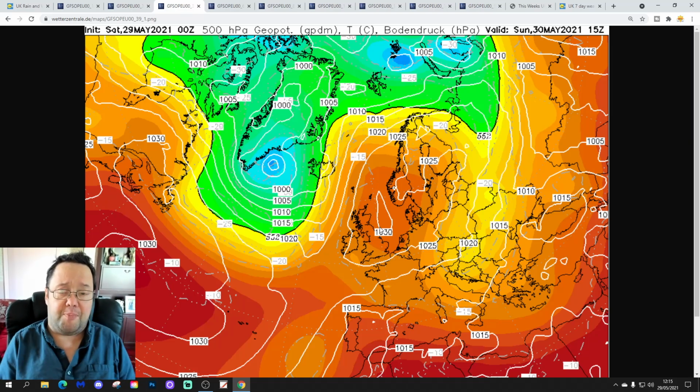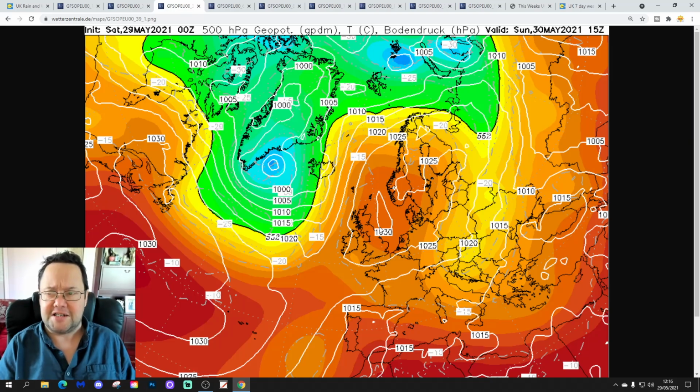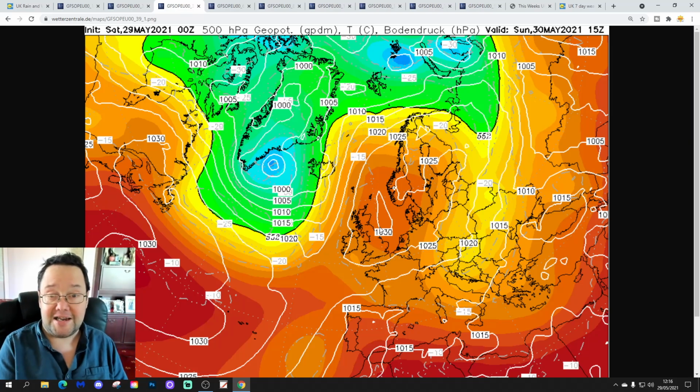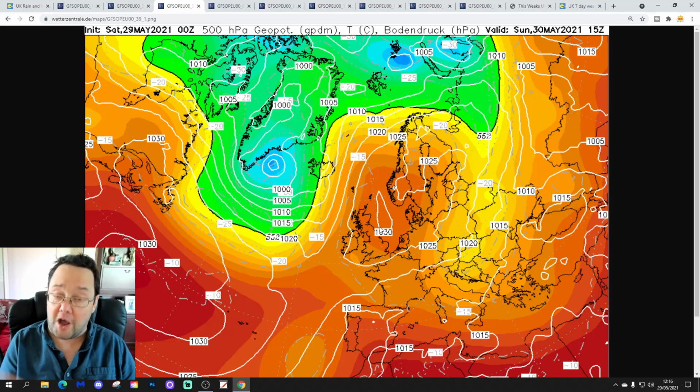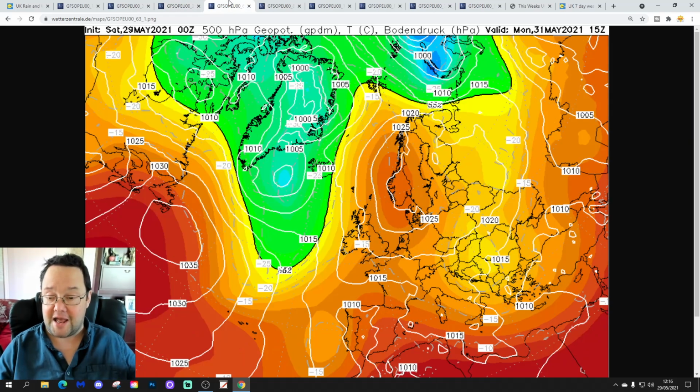Clouds will bubble up, and here and there they might get thick enough just to produce one or two light showers scattered about, but you'll be very, very unlucky to catch a shower tomorrow. I think the vast majority of the country will be dry, and again there's going to be lots of sunny spells. Temperatures will become warmer than today, so 23 is possible perhaps in London, 73 Fahrenheit, more widely sort of 17 to 22, so it is going to be a warm and sunny Sunday.